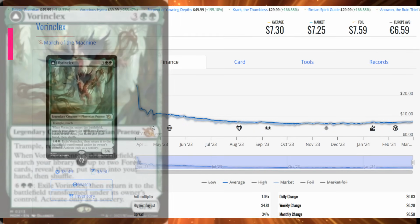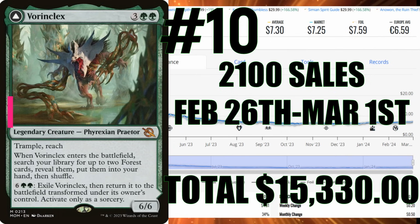Number 10 is coming to us from March of the Machine. This is Vorinclex. This thing's totally crashed down in price. It's not a very expensive card, yet it still had 2,100 sales this week. Now, when you look at what this card can do, the actual creature type it is, getting the 2 lands put into your hand right away, this card's pretty great in most of its basic functions. And of course, don't forget it's a Saga card. You can flip this bad boy over, and in a green mana ramp deck, it makes perfect sense.